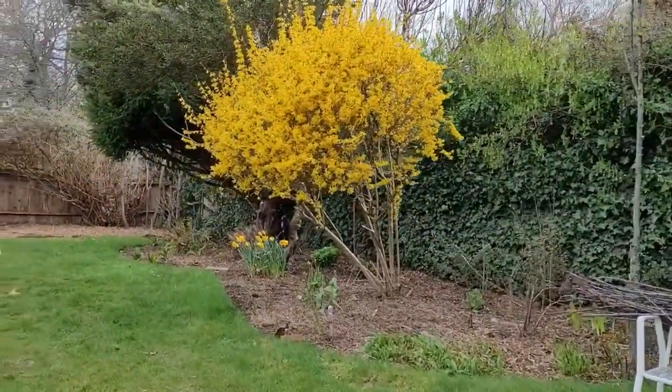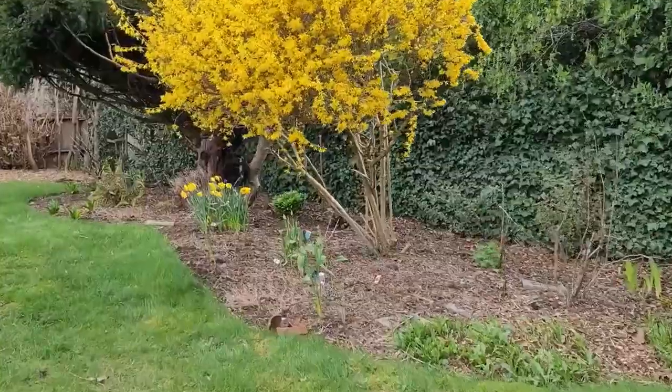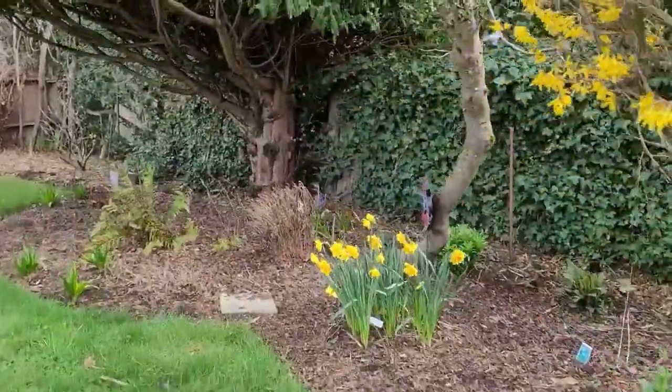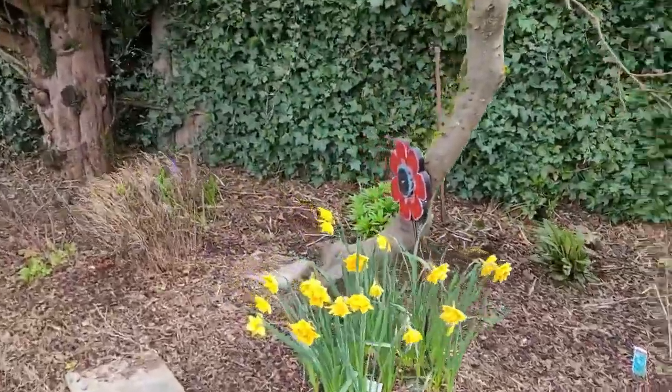Last but not least is the back garden bed. And I'd say for sure the highlight of this bed is going to be these lovely daffodils. Look at these.